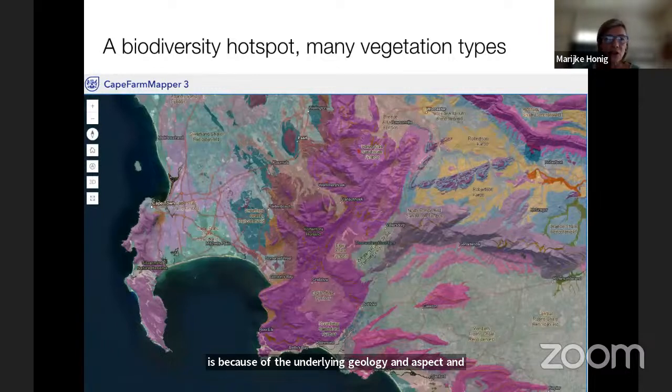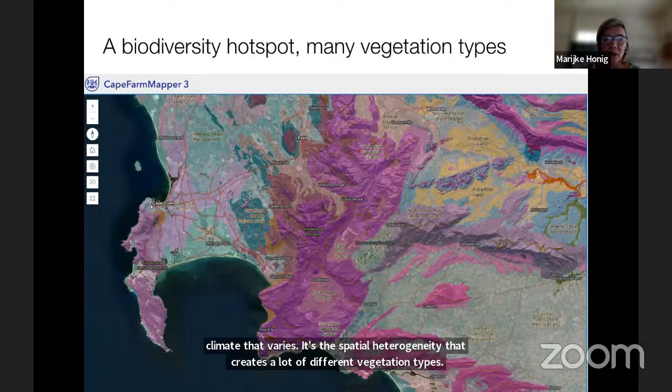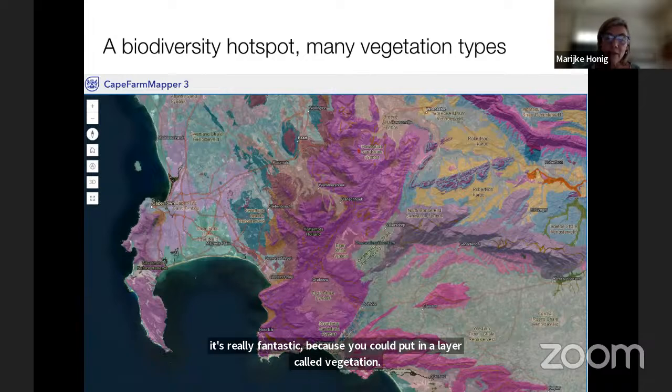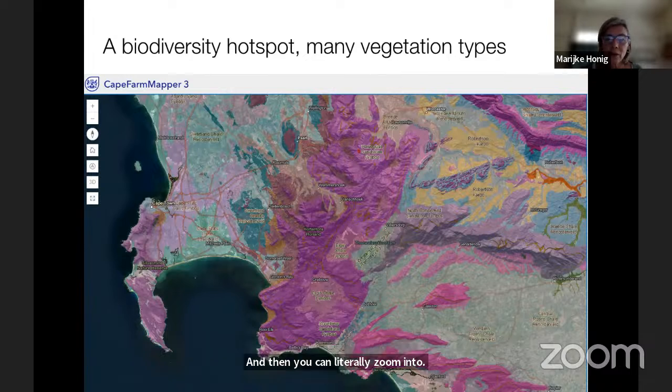And I thought I would just show this because Cape Farm Mapper is such a wonderful resource. If anyone hasn't used it, go there. If you just Google Cape Farm Mapper, it's a product that was developed by Elsenburg. And it's really fantastic because you could put on a layer called vegetation. So you have different resource layers, and one of them is vegetation types. And then you can literally zoom into whatever area you're in, and you'll be able to see what these different vegetation types are. And as you can see, it gets pretty complicated.